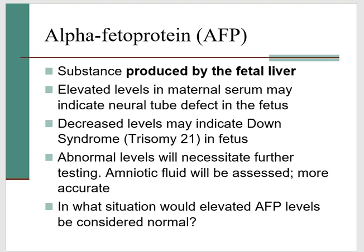The alpha-fetoprotein is specifically performed usually between 15 and 18 weeks gestation. It is looking for a substance produced by the fetal liver. Levels of this substance can indicate, for example, increased levels could be neural tube defects. Decreased levels could indicate Down syndrome.